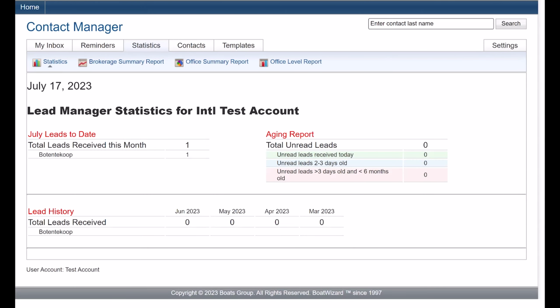Let's have a look at the Statistics tab next. The Statistics tab provides details on the leads that were obtained from each website, as well as the monthly performance over the previous 4 months. The Brokerage Summary Report is an analytical summary of the open rate of the emails and processed requests rate. If you have multiple offices, you can view this by office.